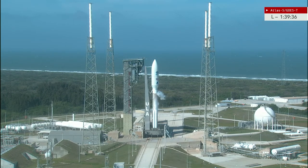Now less than 1 hour and 40 minutes until launch time for the Atlas V rocket with the GOES-T weather satellite for NOAA.